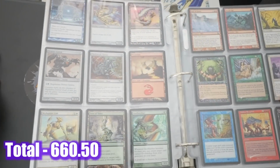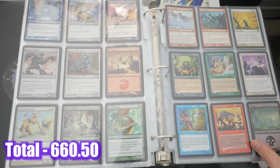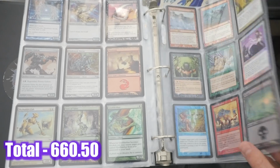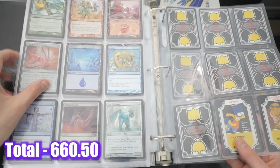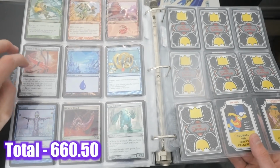The value is definitely adding up now. So we got Tree of Tales right here. So that's another card with value attached to it. More old border foils there. I'm going to add the tallies up if any of them are over $1. Mirror Enforcer, that's played in Pauper. That might be worth a bit considering it's foil, the original foil. And we got another Tooth.